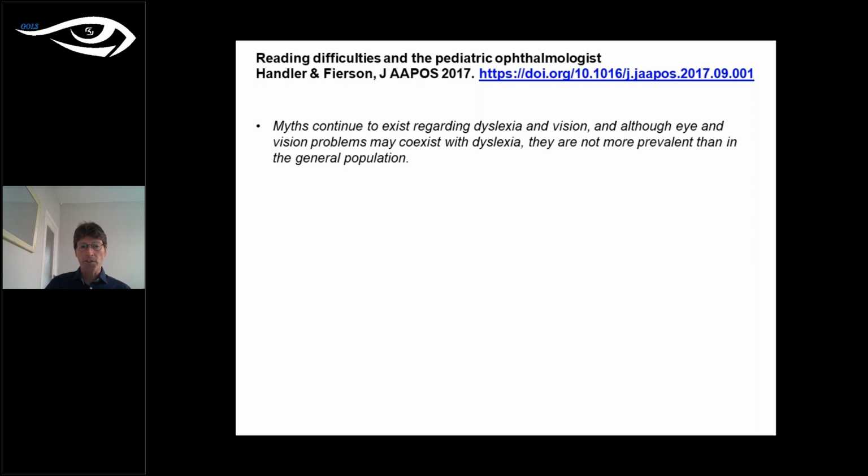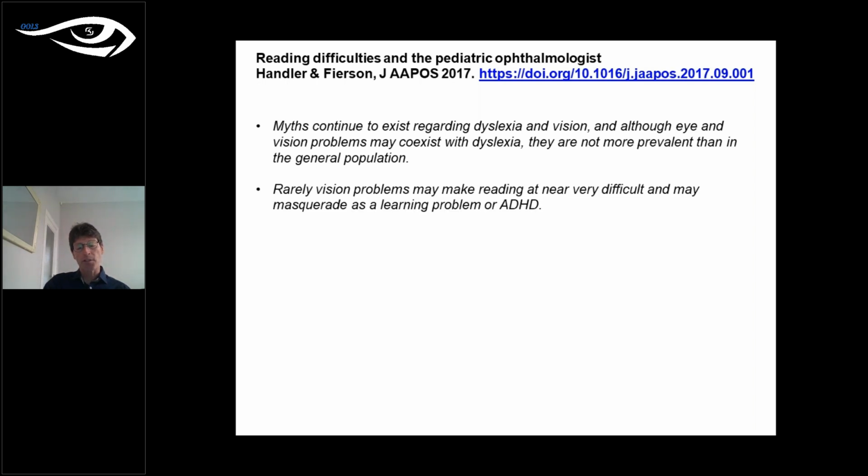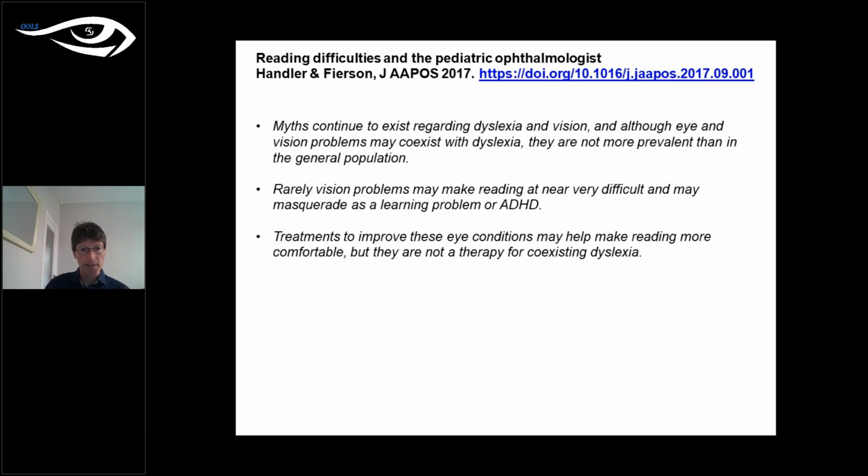So the quotations that I'm going to show you from this paper are very much along the same lines as the 2011 American Academy of Pediatrics paper, basically just saying that there's no evidence to link vision to dyslexia or reading difficulties. Rarely, vision problems may make reading at near very difficult and may masquerade as a learning problem or ADHD. So it does exist in their view, but it hardly ever exists. Treatments to improve these eye conditions may help make reading more comfortable, but they're not a therapy for coexisting dyslexia.